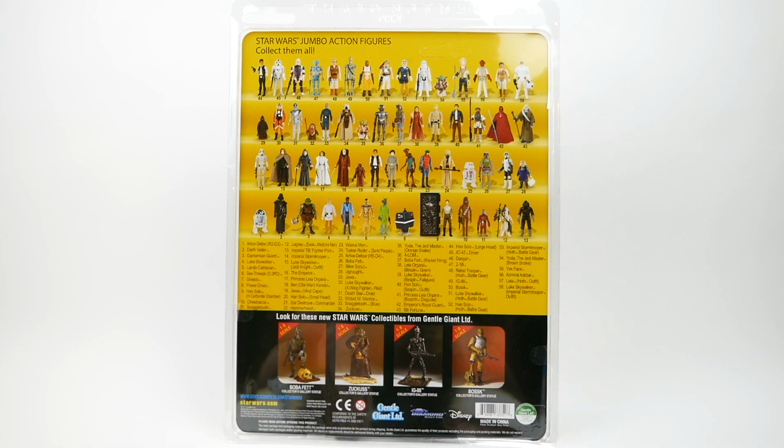But since that time, since about 5 years ago, there has been essentially radio silence, and I do not expect that product to actually appear, although I'd be happy to be wrong about that. So, yeah, a little disappointing from that standpoint, especially people buying something like Bib Fortuna probably want to have him to go with a Jabba. I would just hazard a guess.